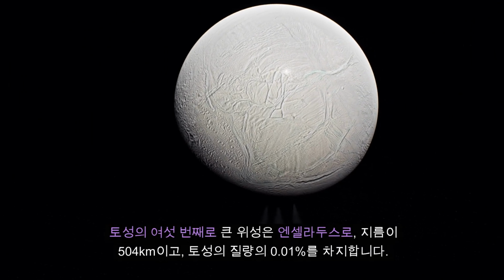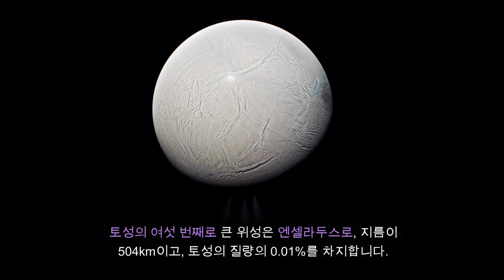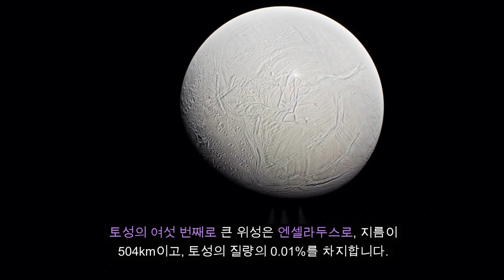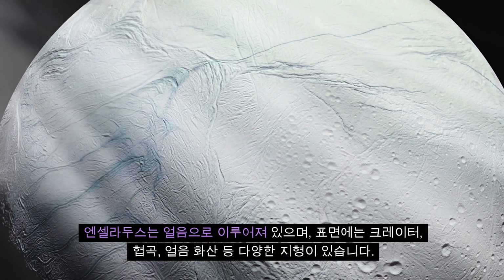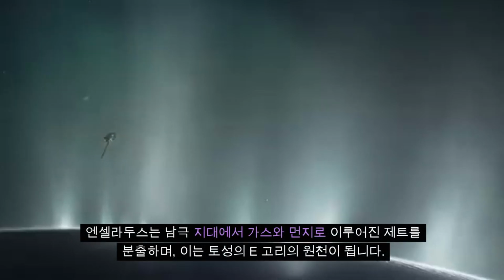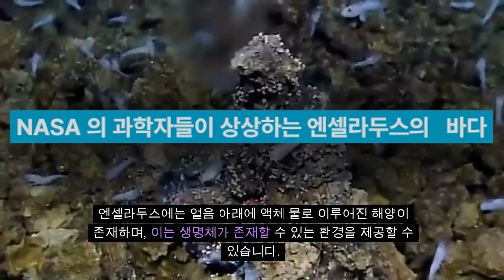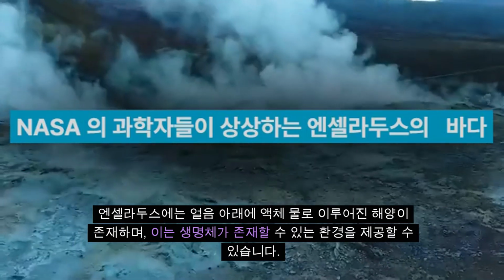Saturn's sixth largest moon is Enceladus, with a diameter of 504 kilometers, accounting for 0.01% of Saturn's mass. Enceladus is made of ice and has a surface with craters, canyons, and ice volcanoes. Enceladus emits jets of gas and dust from its south polar region, which are the source of Saturn's E-ring. Enceladus has an ocean of liquid water beneath its icy surface, offering a potential environment for life.